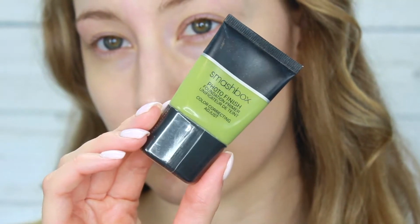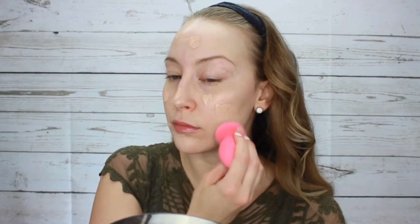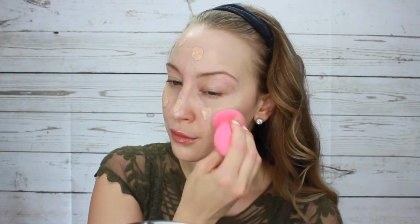Okay, so I may have gone a little crazy with the tweezers, so excuse the redness in between my brows, but I'm just going in and priming my skin using the Smashbox Photofinish primer. This is a color correcting one. It's a green tone, which will help cover up any redness. And then I'm going in with the Mercier Silk Cream Moisturizing Foundation, which I have been using pretty much non-stop for 2 months. I really love it. I never hear anything about it.